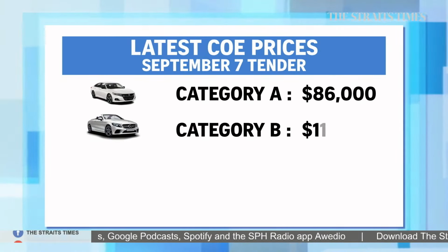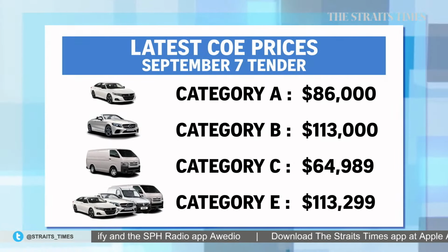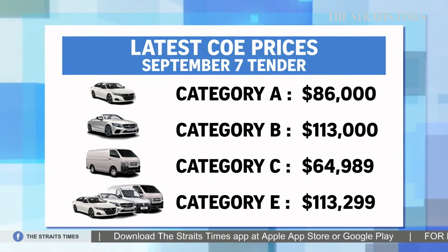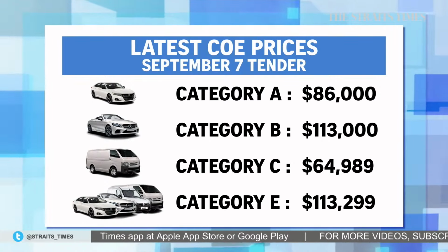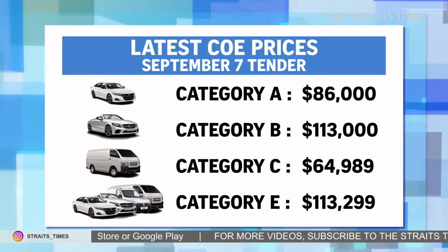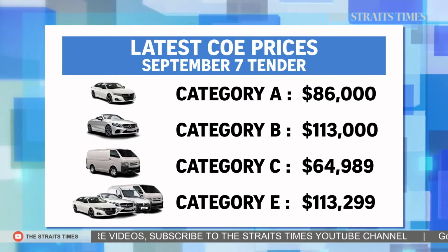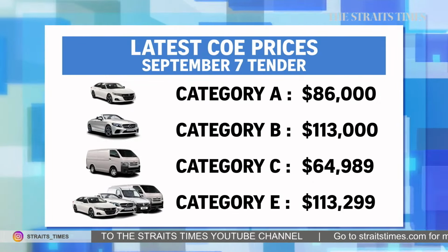On to the latest COE tender exercise, ending with higher premiums for all categories except for one. Premiums for larger and more powerful cars and EVs notched a new record high for the second consecutive time, closing at $113,000. Category A premiums closed at $86,000, falling by almost $1,900. Category C saw the largest increase, almost $6,000 to $64,989, while Category E increased by 1.2%.